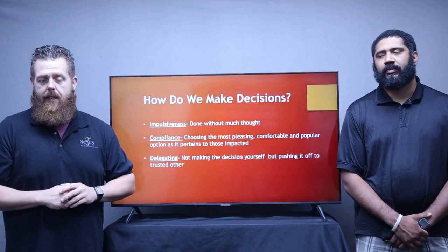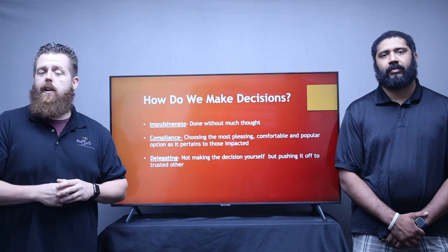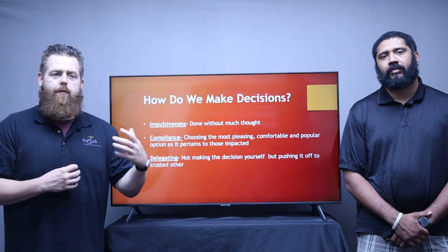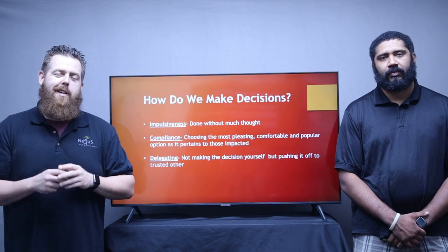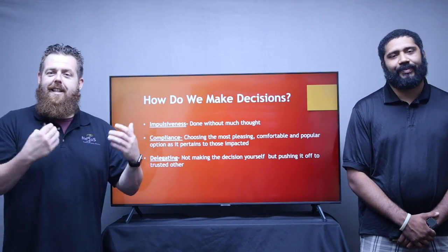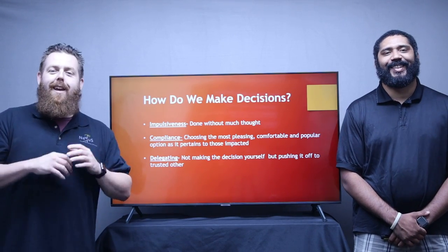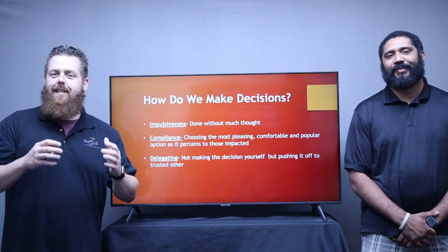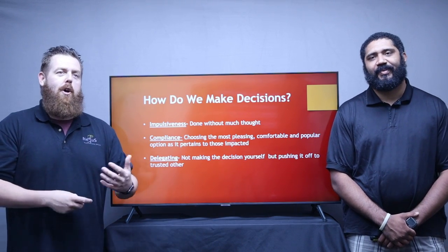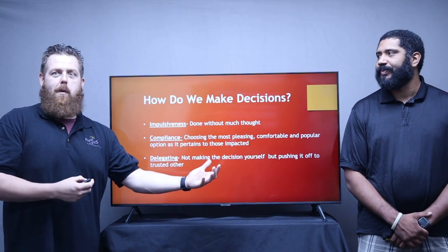The next one is delegating. This is not making the decision yourself, but pushing it off on a trusted person, whoever it might be. It could be an adult, it could be a friend. This one is interesting because this is Spencer and I when it comes to lunch, and one of our other co-workers. So many times we do not ever make the decision. We always say, what do you feel like? And what do you feel like? So whoever jumps to that question first gets to push the other person to make the decision.